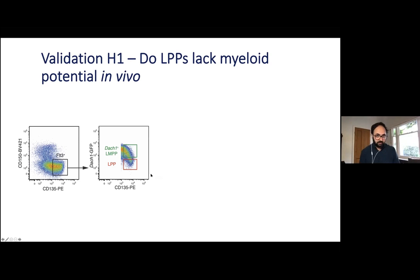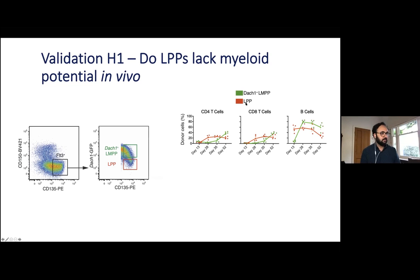fraction of that. By contrast, when we take a Dach1 based separation of LMPPs, now this is the top 25% here, we find that the lymphoid prime progenitors generate T cells quite early after transfer. So already at day 28, we're getting CD4 and CD8 T cells, and we're already getting B cells at 2 weeks post-transplantation. This is in contrast to Dach1 positive LMPPs, which can generate T cells and B cells, but really not until day 52 post-transplantation do you get lymphoid cell generation. So we think that the Dach1 positives can give rise to LPPs and then give rise to CLPs and lymphoid cells, but they're a step behind. And I'll show you the model at the end that might answer that.